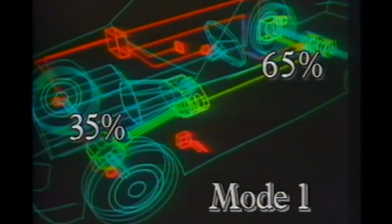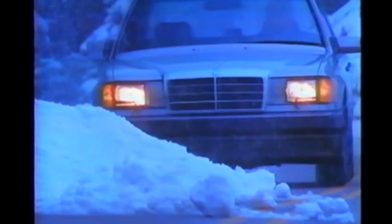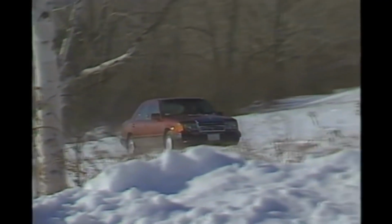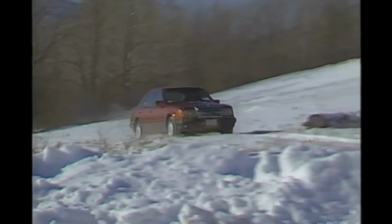It was electronically controlled by analyzing ABS sensors on the front and rear wheels, brake pedal, and steering wheel turning angle sensors. The torque was distributed 35% to the front and 65% to the rear axle, and then after reaching 20 kilometers an hour, front-wheel drive would cut off. The proportion 35-65 is also activated when it speeds less than 100 kilometers an hour.